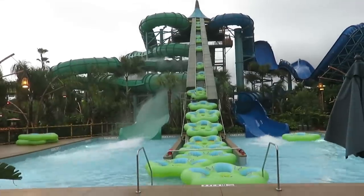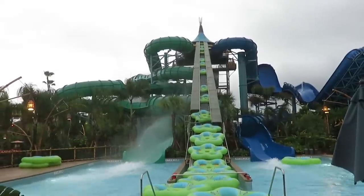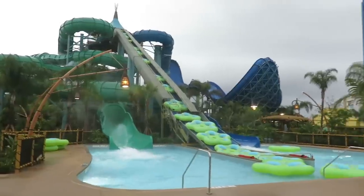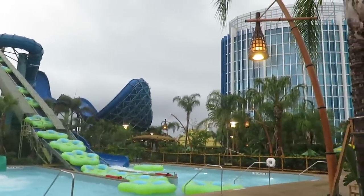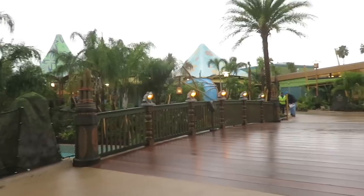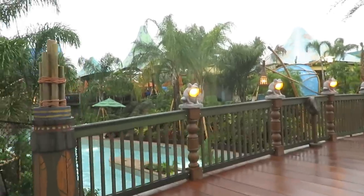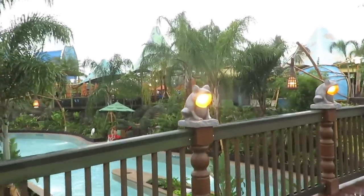They still have the water running, which is pretty nice. But like I said, I highly doubt they'll actually put riders on this tonight. I really like these frogs that they have here on the bridge with the lights.